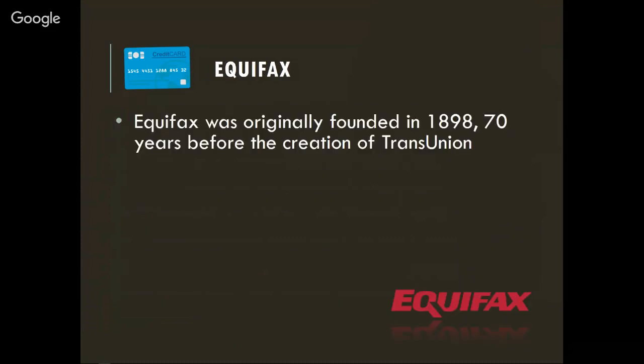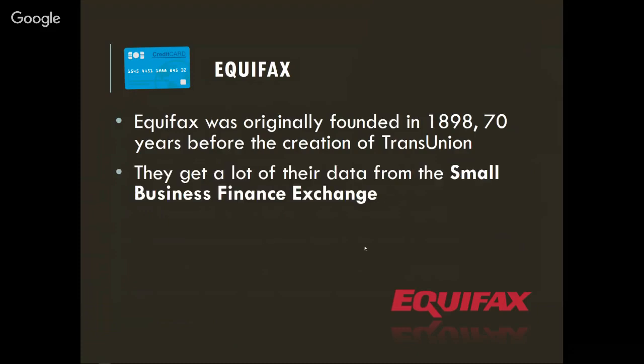Now, Equifax was originally founded in 1898, 70 years before the creation of TransUnion. And remember, D&B was around way before that, 1841, right? So they were around way before that, and then Equifax popped up on the scene. They get a lot of their data from the Small Business Finance Exchange. This is actually where a lot of the reporting agencies, including FICO, who populates a FICO SBSS score, also get their information.